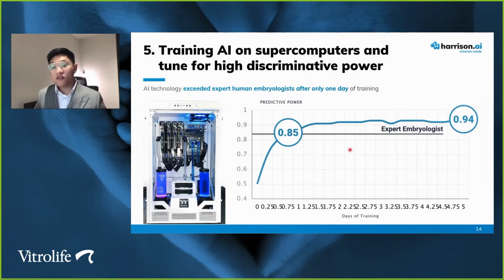We also need a lot of compute. So we got this supercomputer that we built, and we trained it on the 10,000 embryo dataset, and it is able to reach expert level performance in predicting the pregnancy outcome as determined by fetal heart pregnancy.